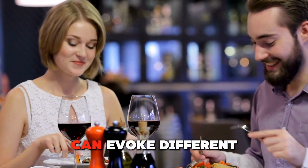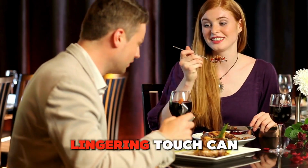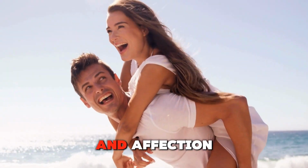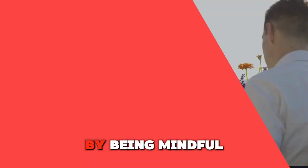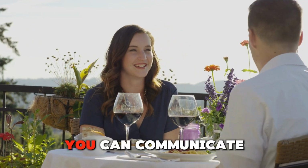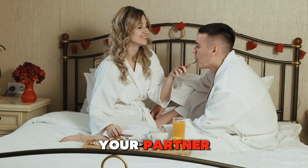Different types of touch can evoke different emotional responses. For instance, a soft, lingering touch can create feelings of intimacy and affection, while a firm touch can convey confidence and strength. By being mindful of the type of touch you use, you can communicate your feelings more effectively and deepen the emotional connection with your partner.